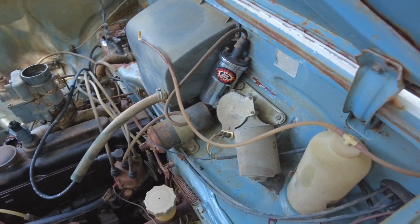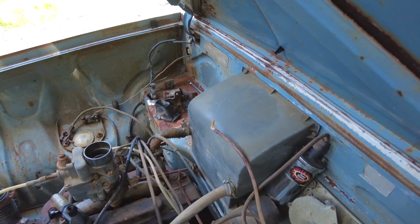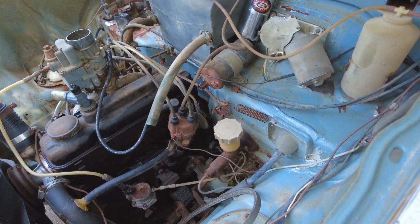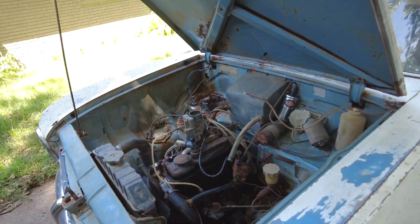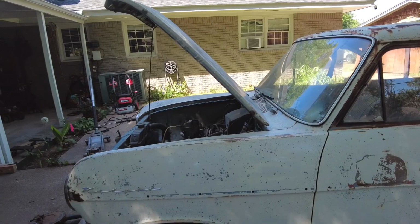Single speed windshield wiper, 6-volt battery, basic front and rear drum brakes. This thing was meant to be simple and just to be a competitor to the Volkswagen Beetle.